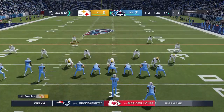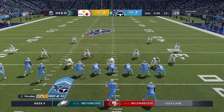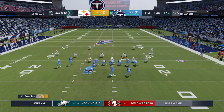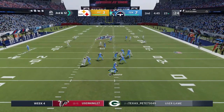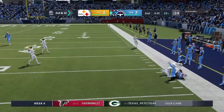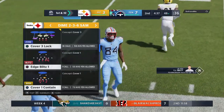An incomplete pass on that last play, and that means they'll need to come up with something here on 3rd down. Hey, check Mike 21, Mike 21, check Mike 21. Where you at? Hey, check Mike 21. Tannehill. It got his man, complete. That's a 3rd down conversion to 24 yards there.